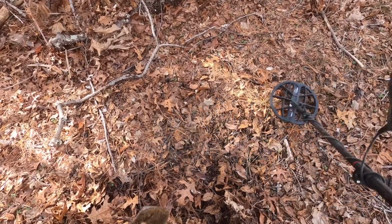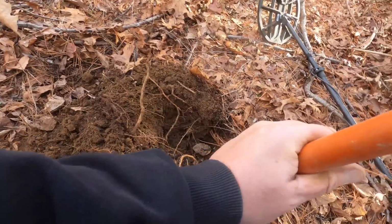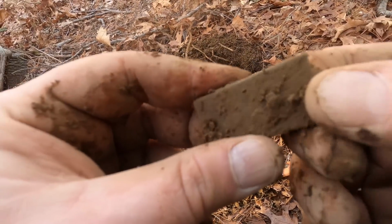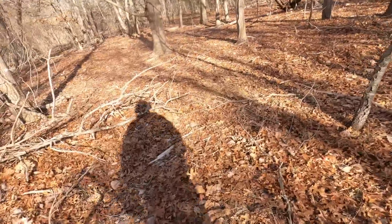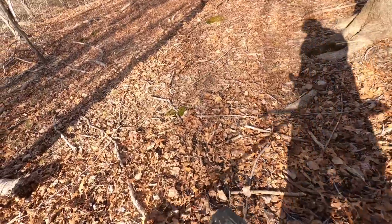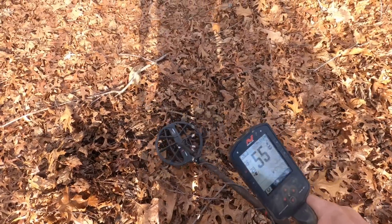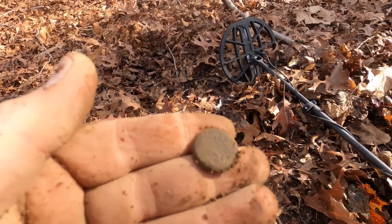Good signal right here. 65. These signals are surprisingly deep. I mean, not surprisingly, it's an old farm, but usually in the woods it doesn't go down that far. Okay, look at this. It's like a latch to something. There's holes in this. Interesting. Old. All right, where are ya? High tone signals. I clearly dig the mid-tones, but you know I love those high tone signals. Let's go. Solid 54, 55. This was under this root, and it is another button.